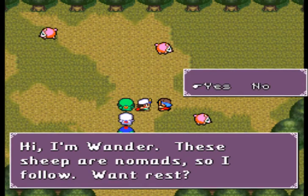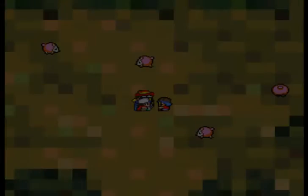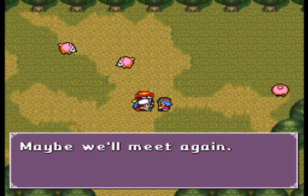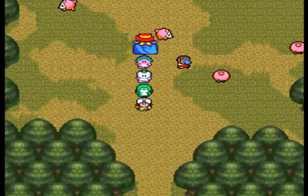I wanted. These sheep are so nomads, so I follow them. For example, the sheep built a submarine, sailed under the continent, found a submerged lake, emerged to the surface, and found a way to get to this continent where they were not before. They can only be accessed by a submarine. Maybe we'll meet again. Now, they didn't build a submarine.